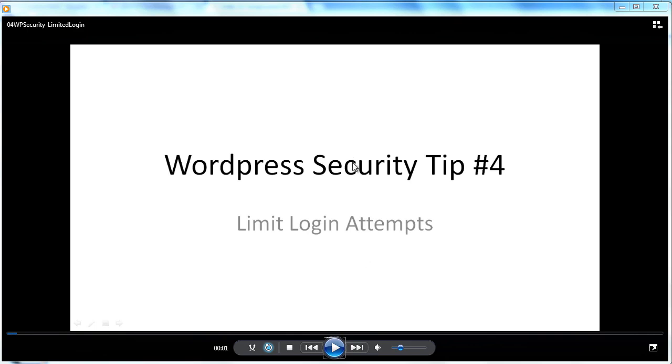WordPress Security Tip Number 4, which is limited login attempts. Basically, think of it this way. Whenever somebody comes to your site, if they really, really want to get in, they will try to log in, guess your password, guess your username to get into your site. And what you want to do, though, in this case, is block them out. Now, you don't really have time to sit around and block people. So what you want to do is you want an automated system that will do it for you. And that's what I cover in this specific video.